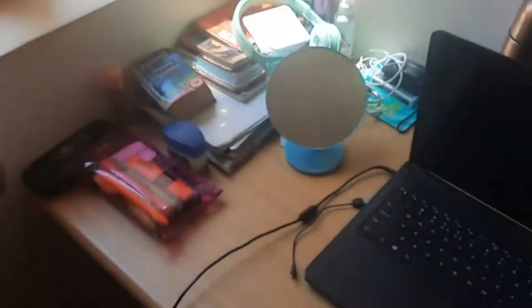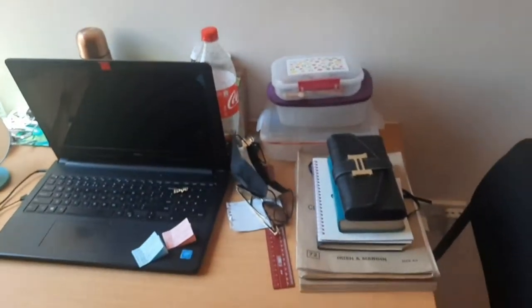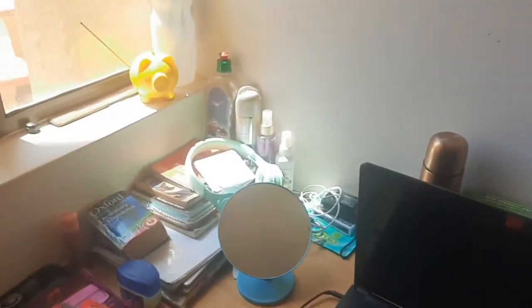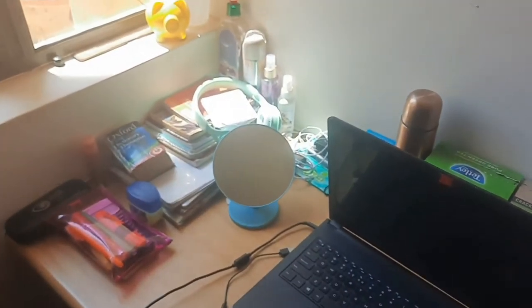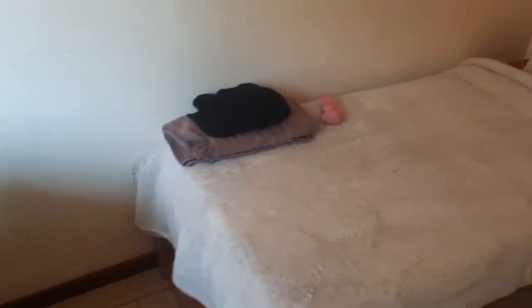So I'm just gonna give you a tour of how the room looks now. Okay, so that's the table. I'm going to remove everything from there because this is way too much for my mind right now. And that's the bed, that's what's on the wall.